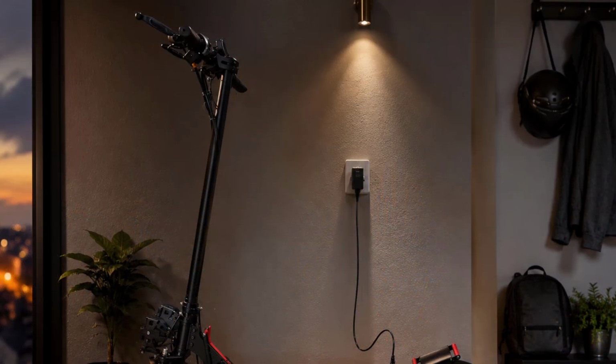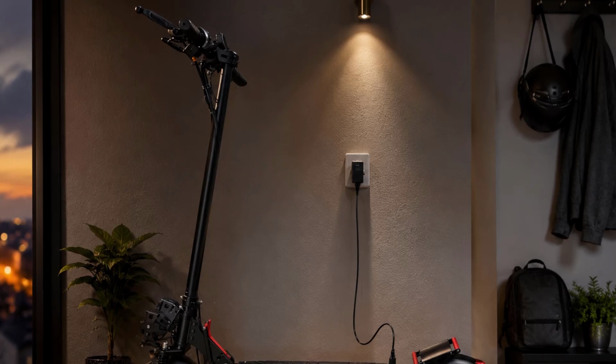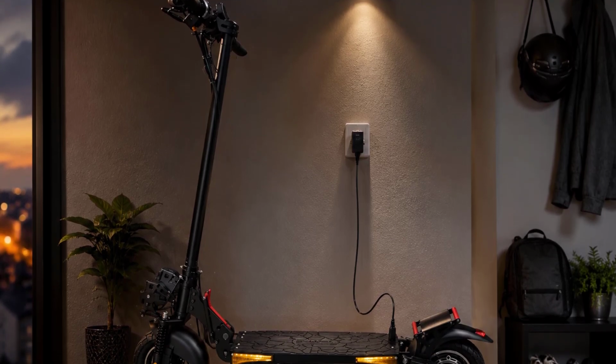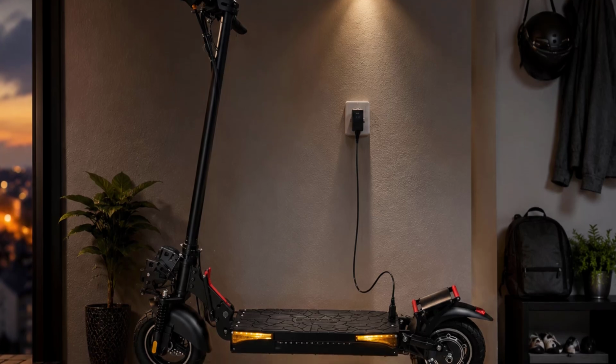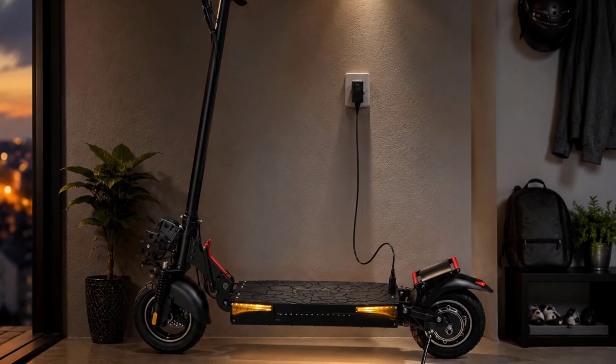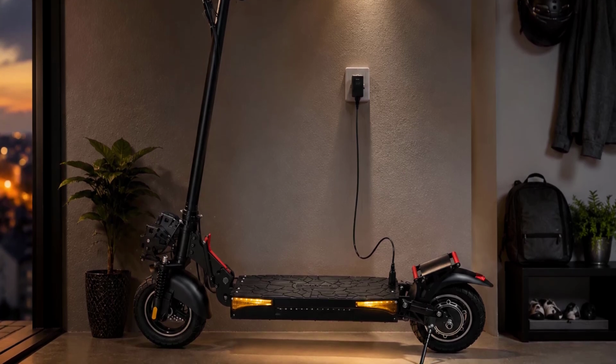You're getting a 48-volt, 16 ampere-hours battery, which equals about 768 watt-hours. That's decent, but the claimed 75-mile range sounds very optimistic. In real US riding with hills, stops, rider weight and higher speeds, expect less.